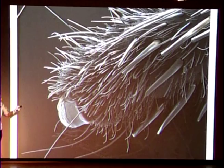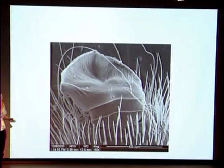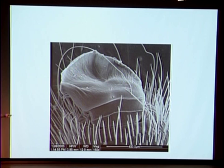So we used different techniques. One technique we used was scanning electron microscope technique, where we took very highly magnified images of these suctoral organs. So this is a suctoral organ that's everted, that's popped out. And you can see that the surface is ridged, a ridged surface. So there's a lot of surface texture there, a lot of surface area there.